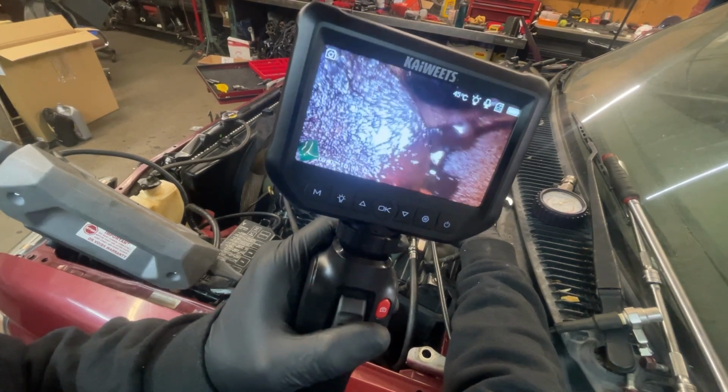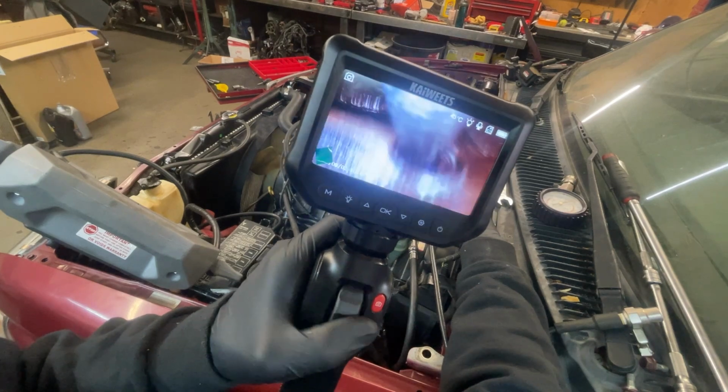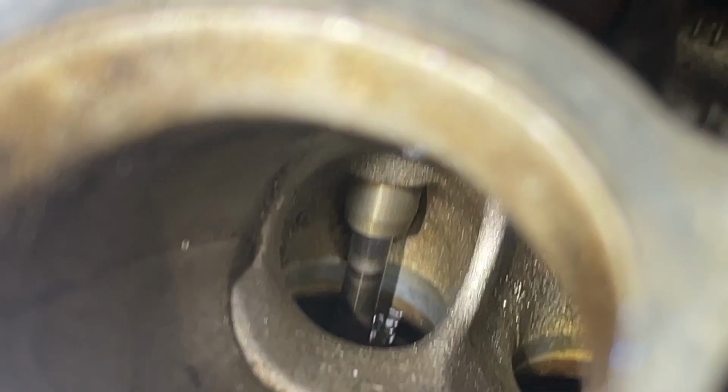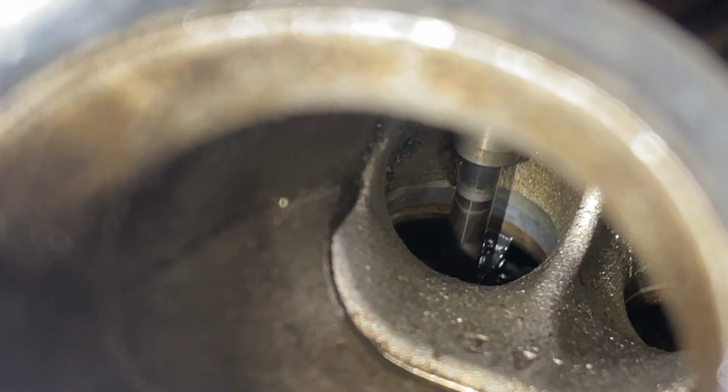I have no idea what that is. I have no idea why it's in there. We're going to try to get it out. You can see that piece of metal down there. There was something stuck in the valve, causing it to stay open and causing the cylinder to have no compression.